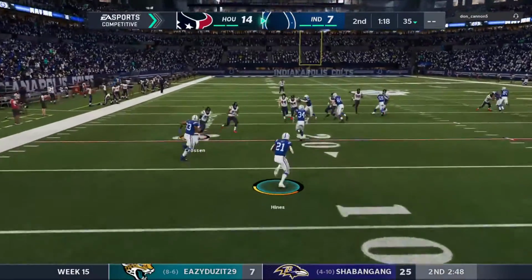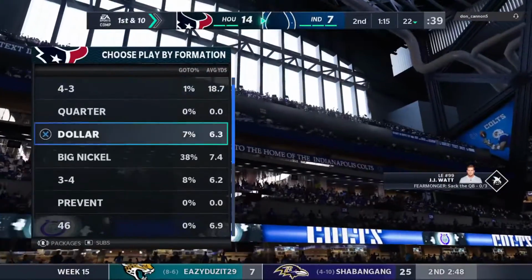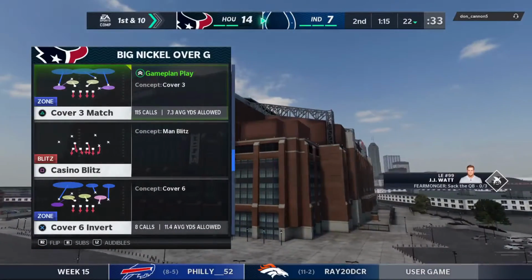On the return is Hines. And he's up past the 20 to the 22-yard line. The Colts take over first and 10 at their own 22-yard line.